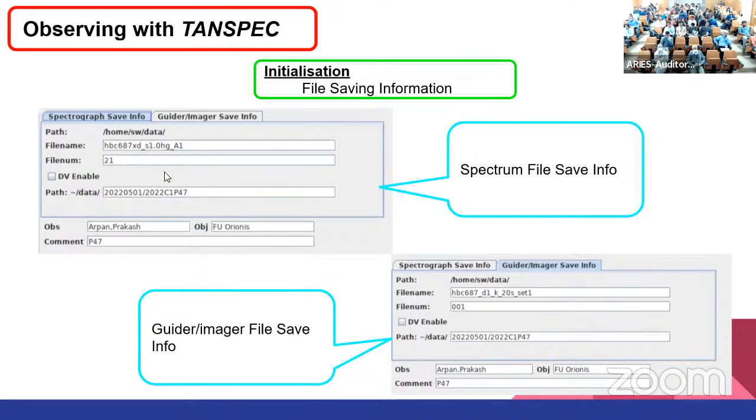So this is the typical spectrum. If you are taking a spectrum, you save your file like that. And if you are saving images, we would be glad if you name the files like that: the object name, then the dither positions, the filter in which you are observing, the exposure time, and how many sets you are taking. The same thing goes in the path. And also there are these options. All this data gets registered in the FITS file header also. You write the observer name, the object you are observing, and in the comment, preferably your proposal ID.